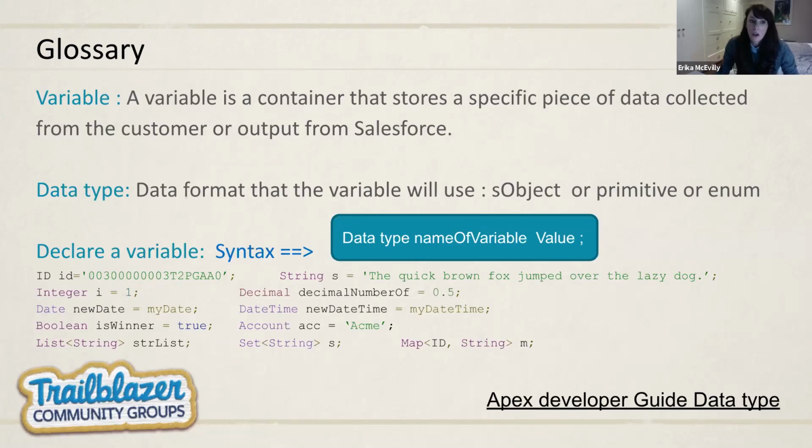We use it a lot. And the syntax of a variable is always like this. You will put the data type, the name of your variable, and your value. We have 3 types of data type. We have the SObject, which means if it's an account, an opportunity, it can be any standard or customized object. Primitive are those ones here, and we're going to go through them. And enum, to be honest, I forgot now. I rarely use them.